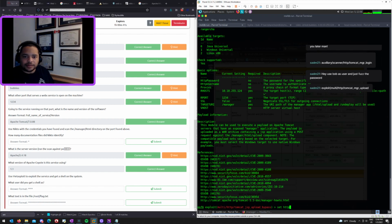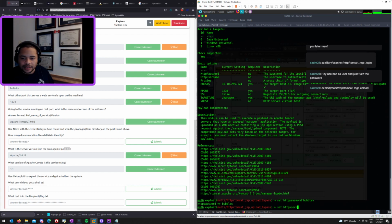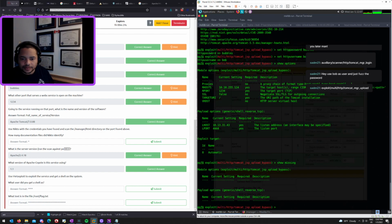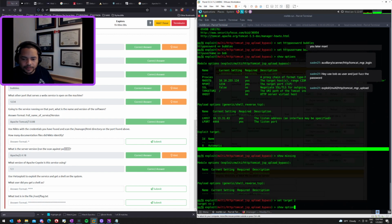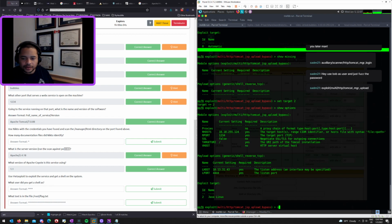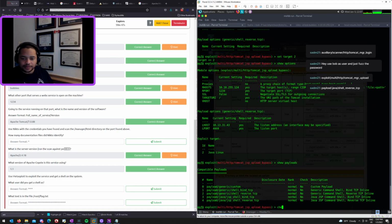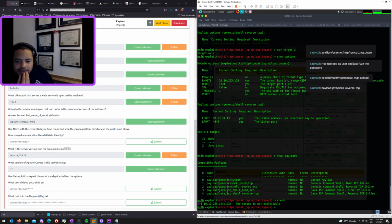So let's see. Set HTTP password as bubbles. Set HTTP username as Bob. Show options. Show missing. We have generic reverse shell, reverse TCP automatic. I'm gonna see about set target 2. Show payloads. Okay, looks like this is the best we're gonna be able to get. That looks okay. Let's see if this one has a check on it. It says target is not exploitable.